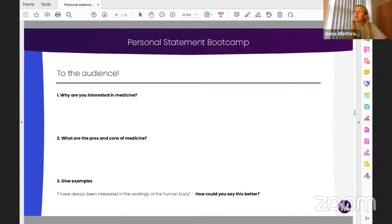And don't be afraid in your personal statement of exploring challenges of the career that you might foresee, because it's showing that insight into medicine if you talk about challenges. So if you feel like there might be a post-pandemic challenge, you can explore that. Don't be afraid of that. That's really good. I know it's cliche, but I want to help people, but nothing more.